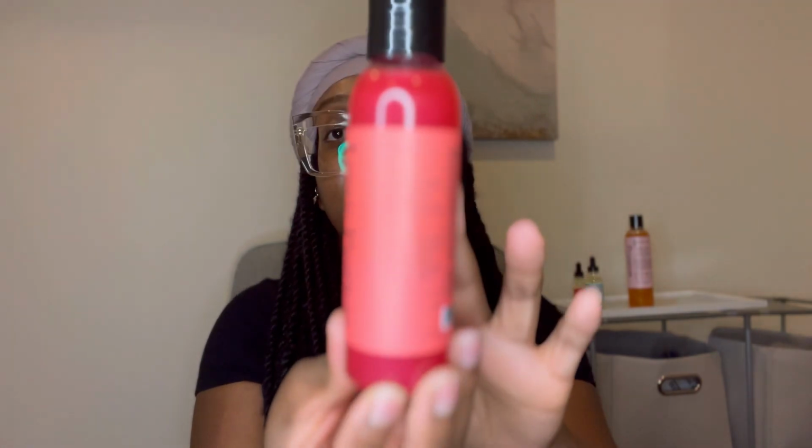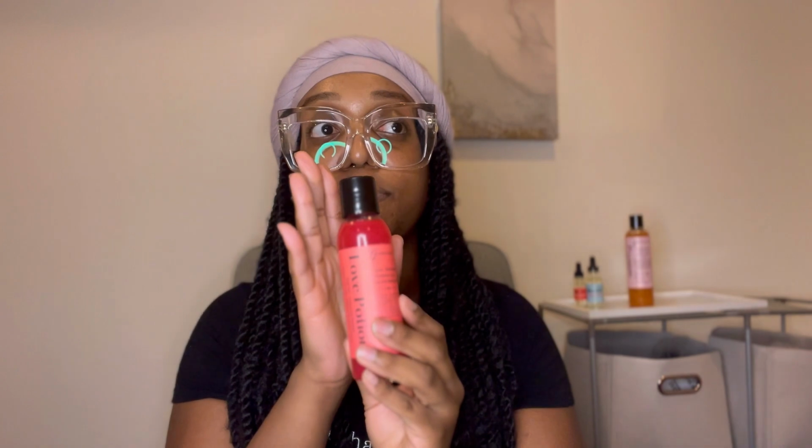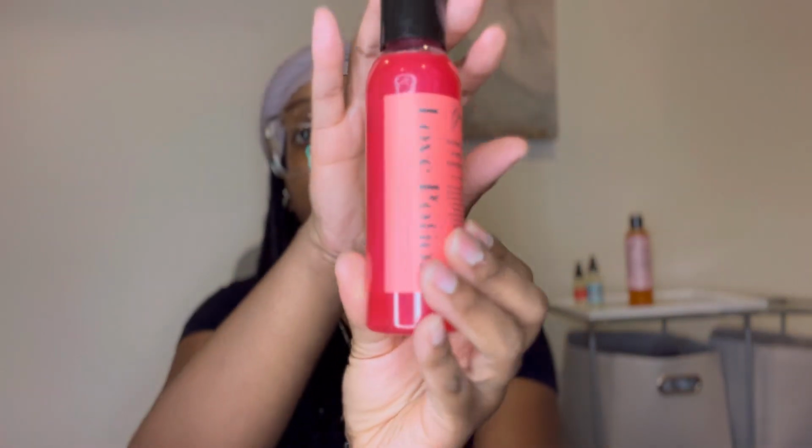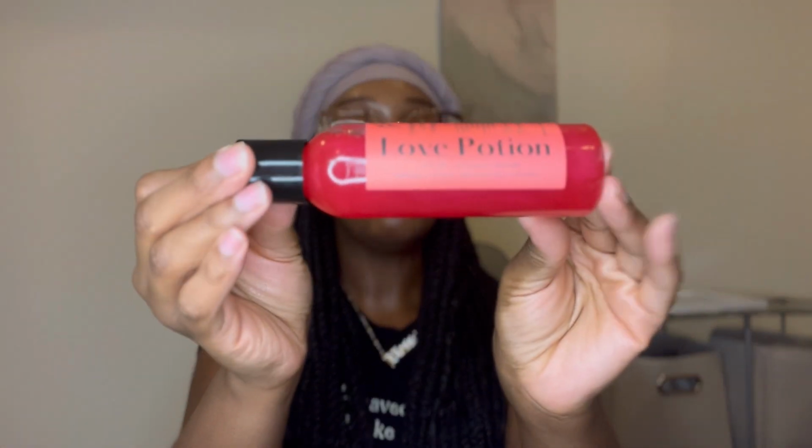Okay. The next yoni gel I want to talk about is also from Goddess of the Sea Beauty, and I just got this one. Now, I ordered 3 and I have one in my shower right now, so this is just one I have not opened, but this is the Love Potion Yoni Gel. This is a limited time, limited edition formula, so I highly recommend you go check out Goddess of the Sea's website and check out her Instagram to see when the next restock is, because I know what's coming up.